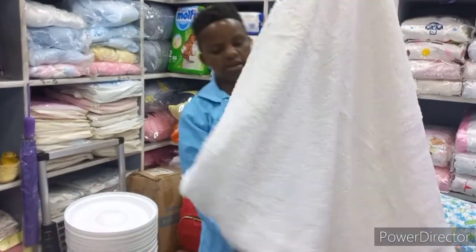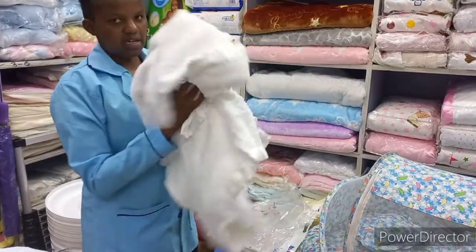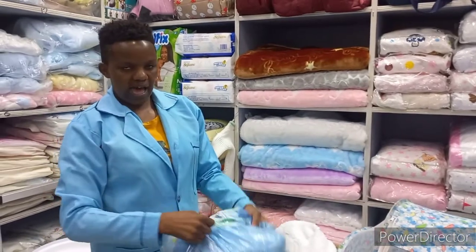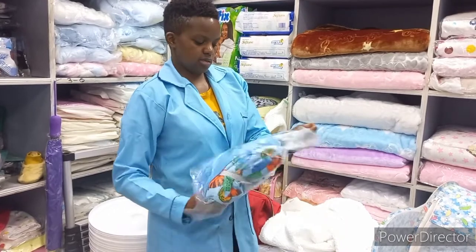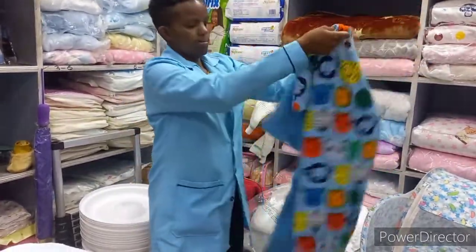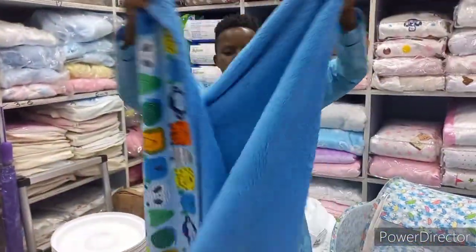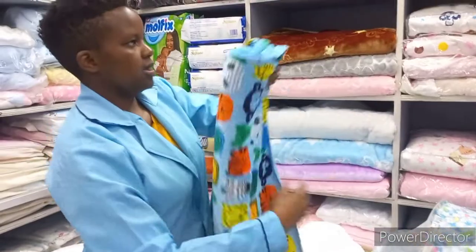Very warm inside. It's fluffy inside. At how much the shoes? At 1300 for the shoes. Receiving blankets. These are the super light ones. Very warm. They are for newborns, for receiving. Nice, very warm inside. Different colors. 850 for the receiving blankets.